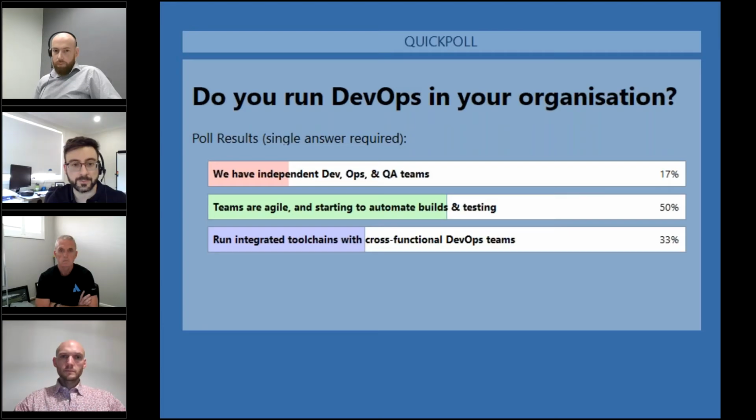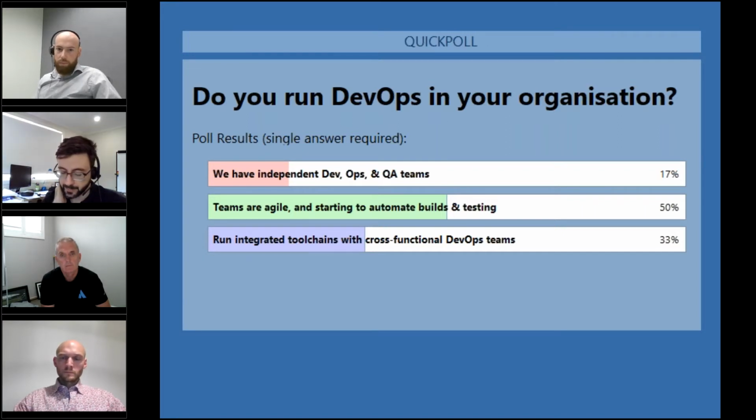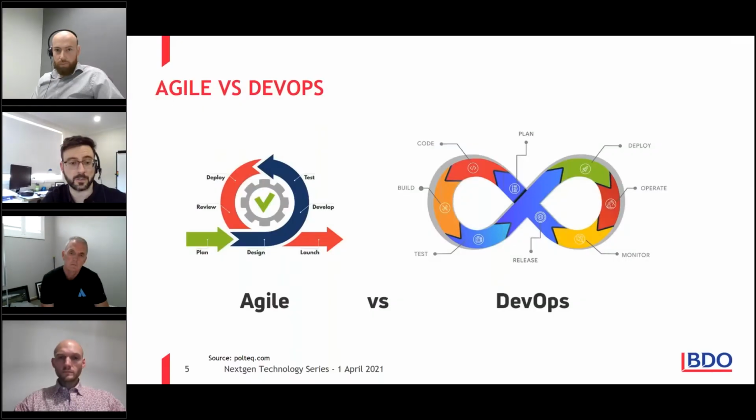Then we'll jump into, okay, so it's actually a bit of a mix. We've got a lot there in the middle as well, where it looks like some people are on their DevOps journey through to automating builds and testing, which we'll get into in a bit more detail in a moment. So maybe we'll jump in. Sean, we've got a slide on this, and it'd be great to hear your thoughts based on your developer experience on how we distinguish DevOps from Agile in terms of those practices and approaches.